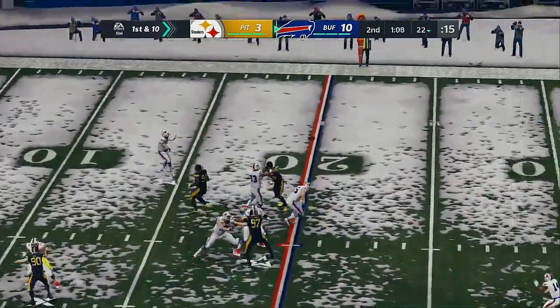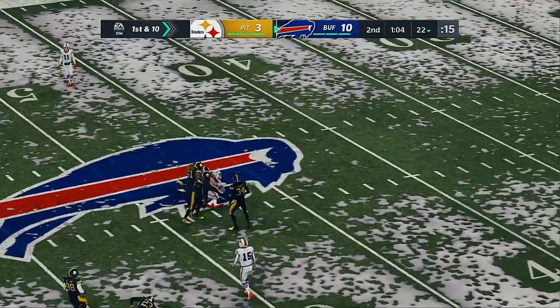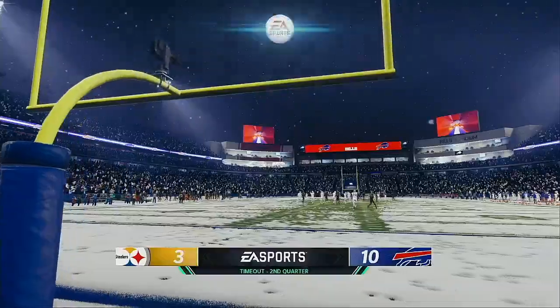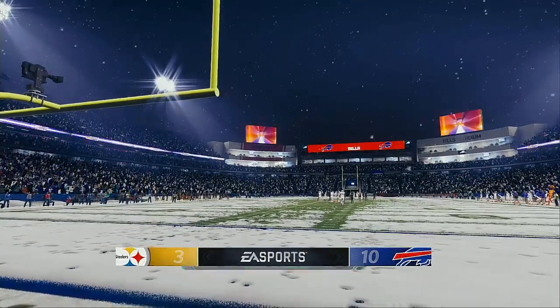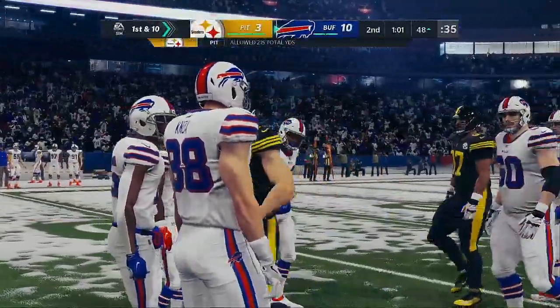Allen now on first down. It's Knox, the tight end, making the catch, and he'll be taken down, but not before they work it across midfield. Now the Bills are going to use the first of their timeouts as they'll stop it with just over a minute to go before halftime.